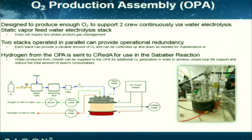Oxygen production was interesting. We looked around a lot because we wanted to do this as water electrolysis. There's a number of ways to do it, but we actually had less experience in the company with water electrolysis than other means. It turns out that there's been a lot of development in oxygen production for the Navy in submarines, and so we used a system that is fed with water vapor rather than water in liquid form, which helps with the multiple phase issues of separating gas and water.